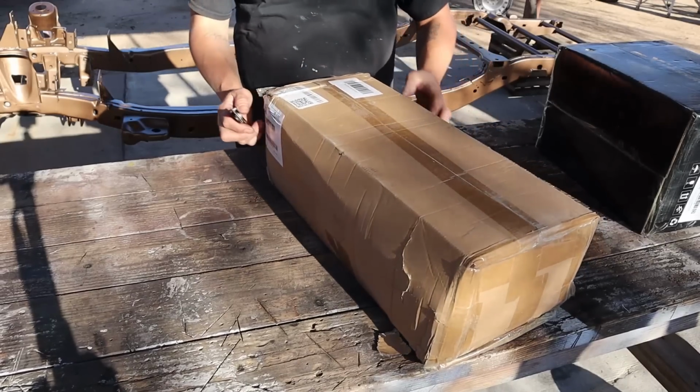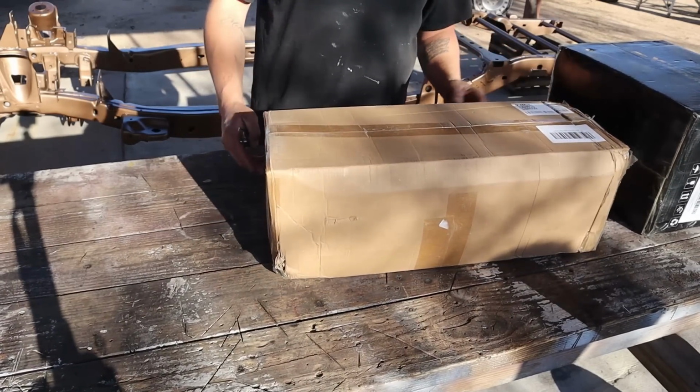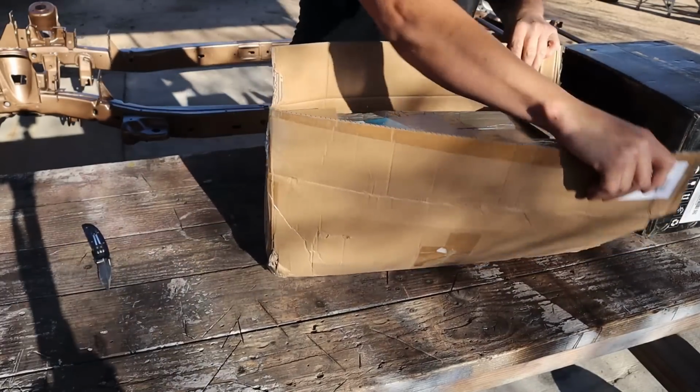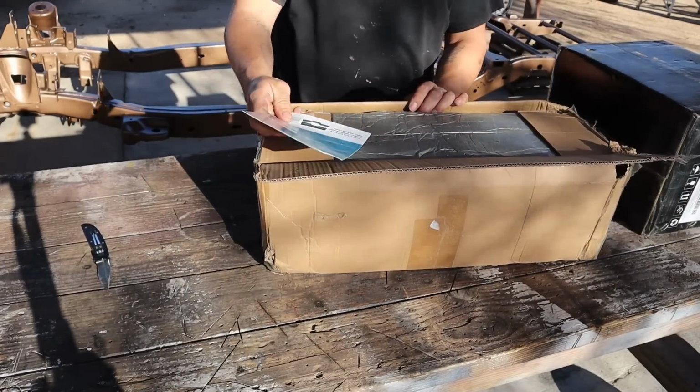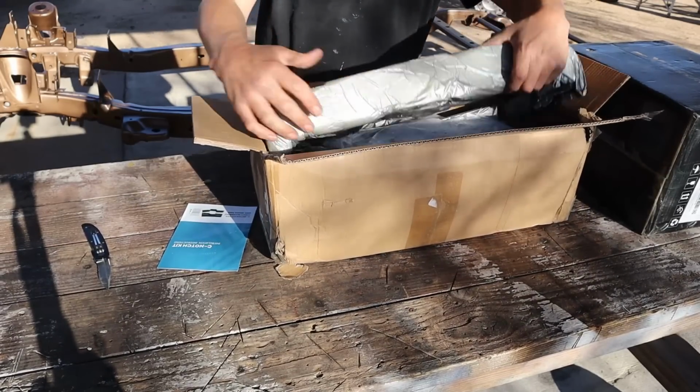All right, moving on to box number 2. I'm curious to know whether there's gonna be a box inside of a box. Okay, the instructions that are sitting on top tell me exactly what's in here.